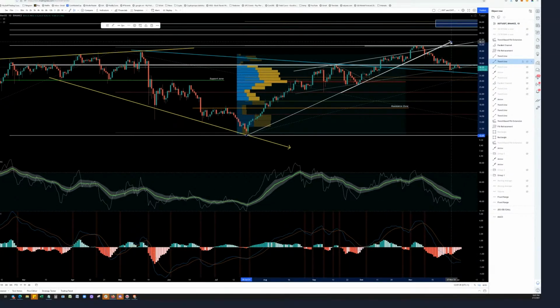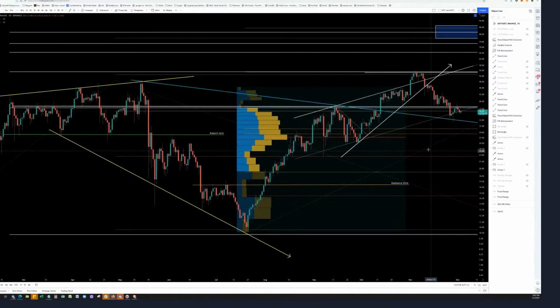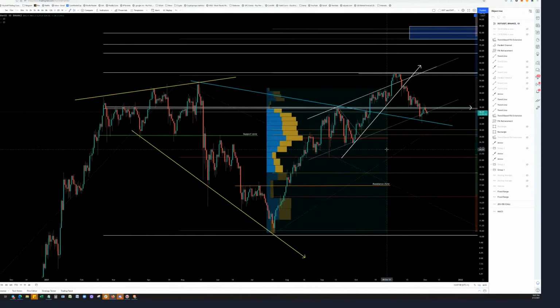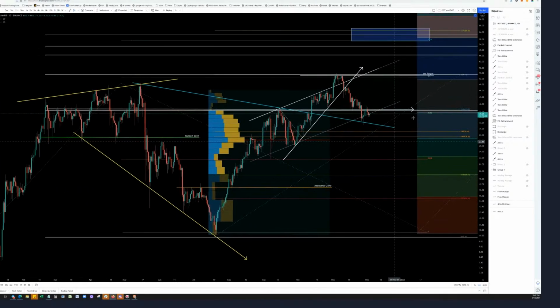Well, I don't need that anymore. So that was an ascending wedge, and it broke down. It did break another key level as well. Ooh, not good. You can see this trend line played a role. And volume, nah.